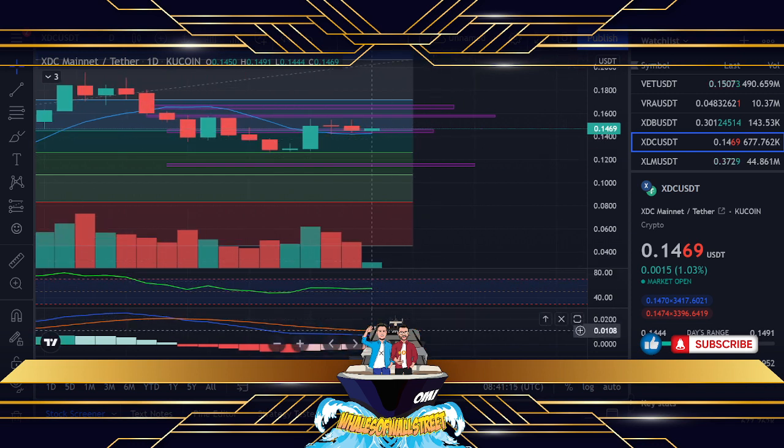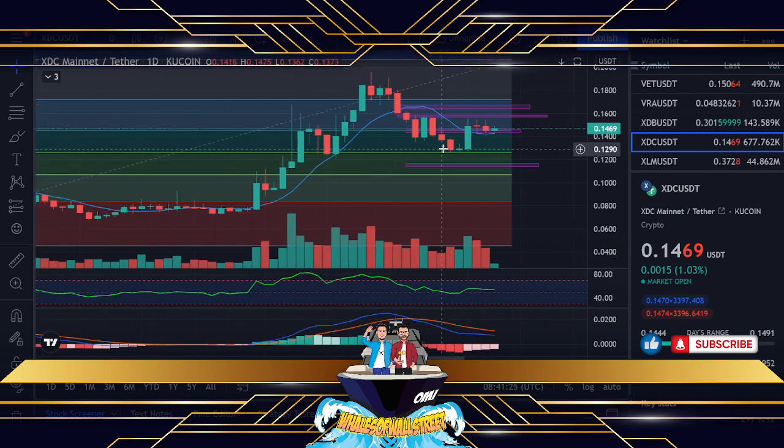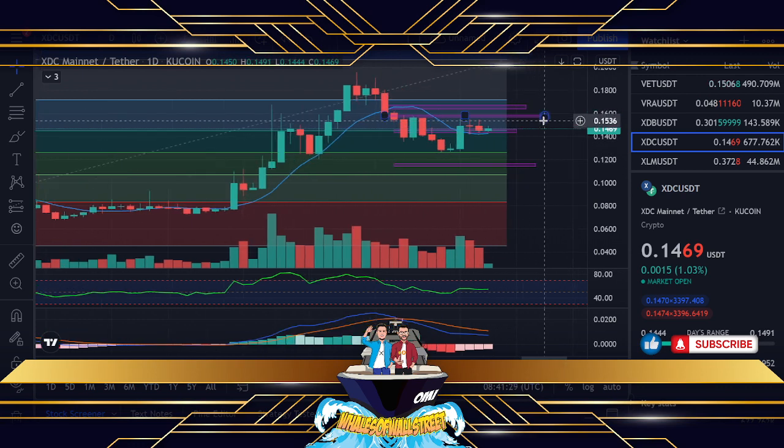XDC for me, again, is a long-term project. I will take advantage along the way, but this RSI is showing that there's plenty of room either way. So just be cautious if you are investing in there now. Caution to the wind, as it were, which way it may go. It could go either way right now.